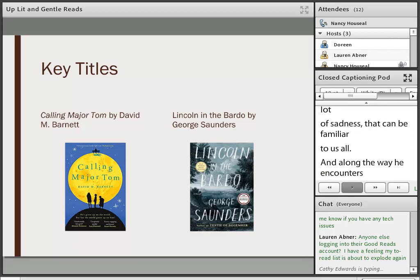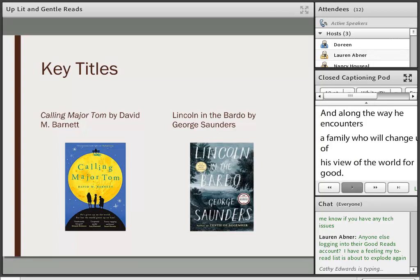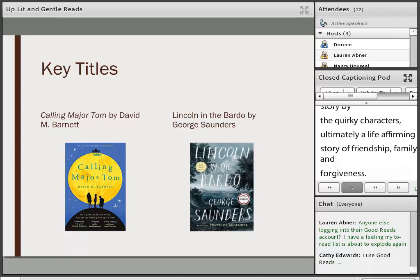This is a heartwarming story, a lot of quirky characters, ultimately a life-affirming story of friendship, family, and forgiveness, and the world's most unlikely astronaut. And that's all I'm going to say about that.